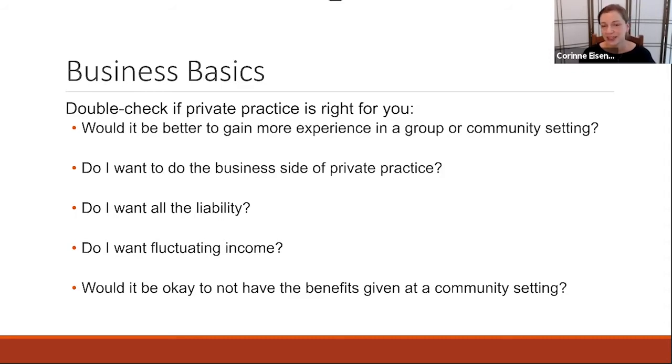You need to do all the back end of accounting and figuring out business law. And it doesn't just stop at you meeting with your clients. There's a lot of establishing the business and ongoing fixing up your marketing to make sure that you're bringing in the clients that you need.